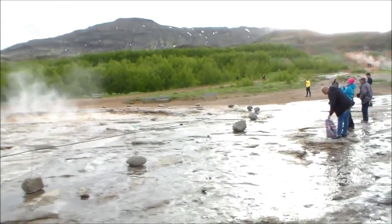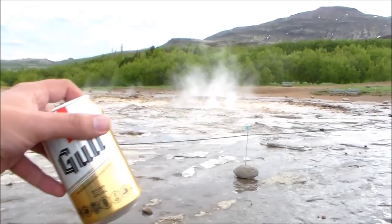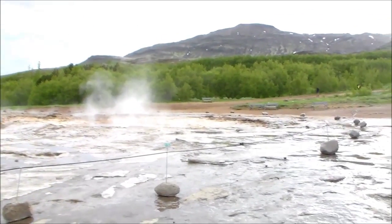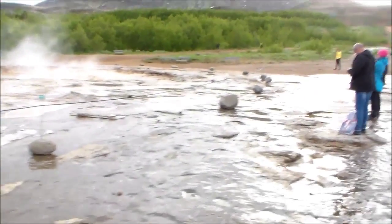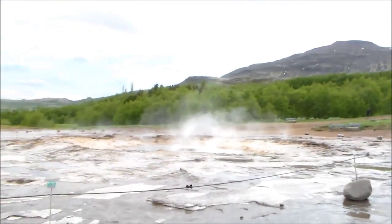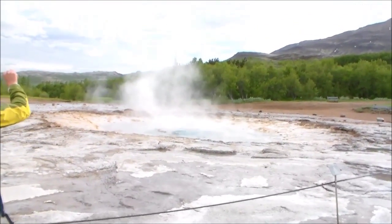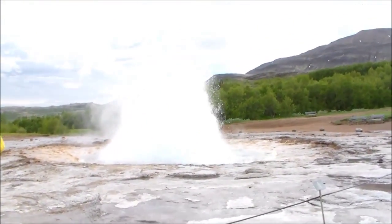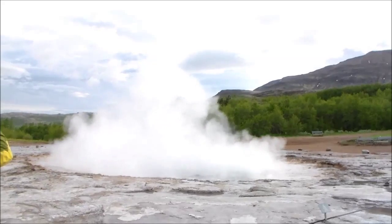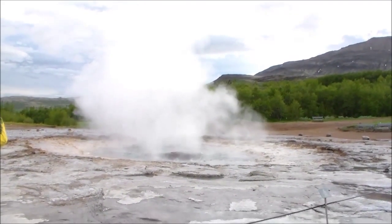And we're at the Geysir Strokkur, drinking a beer, just waiting for it to erupt. Talking to the camera. Oh. Whoa, there it is. Yeah, that's it.